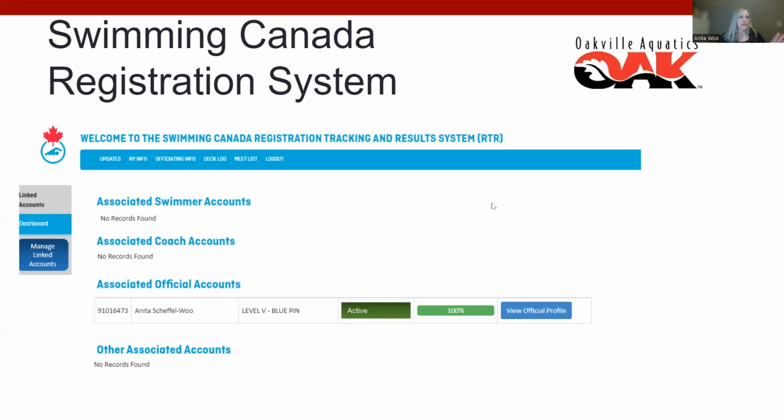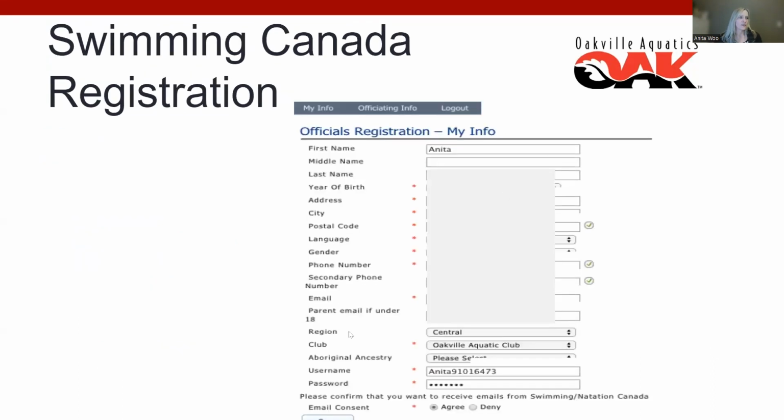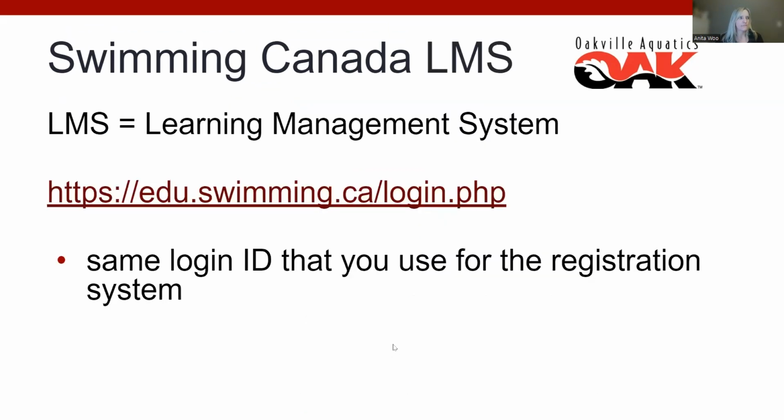But what's important here is that as an official, you are green, status active, and you have done 100% of the things that you need to do in order to become registered. And again, I don't want to get into the nitty-gritty details, but the office can help you if you have any trouble with this. So once you're registered, this is just some of the information in your registration, it just has your name, your phone numbers, all of that kind of stuff, your club, and then your official's account. You are now registered with a club within the province of Ontario and then within Swimming Canada.